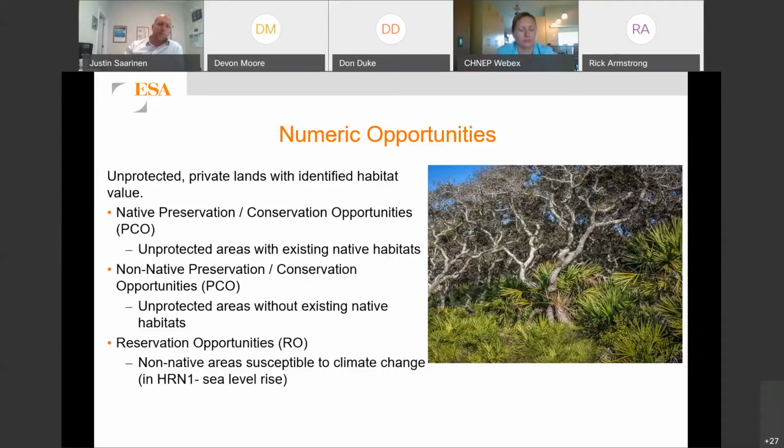And the third one, and this is something we're going to be talking about, are reservation opportunities. So these are non-native areas susceptible to climate change. And in the first phase of HRN, this was specifically for sea level rise. And I'm going to talk to you about why that's a little different here in this phase 2. Next slide, please.